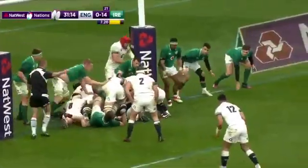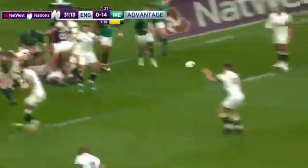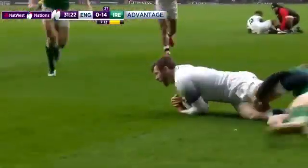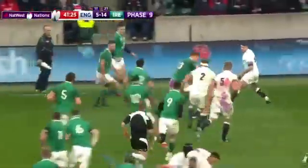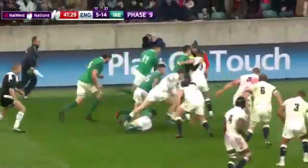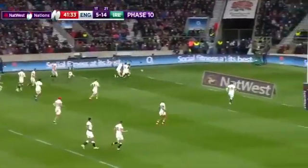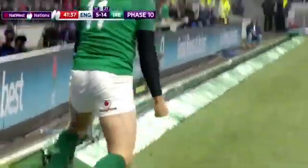England capitalised on their numerical advantage. In the 32nd minute they got their first score of the game. Owen Farrell with a perfectly weighted kick in behind, and Elliot Daly was quickly onto it for the try. And it was a wonderful piece of individual flair from a player with confidence flowing through his veins. Ulster winger Jacob Stockdale still had plenty to do when he received the ball out wide, but his chip over Mike Brown worked out perfectly.